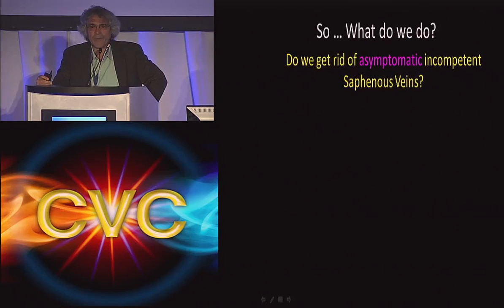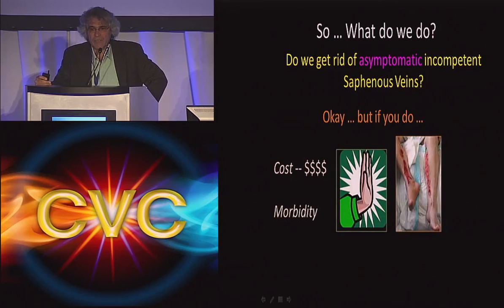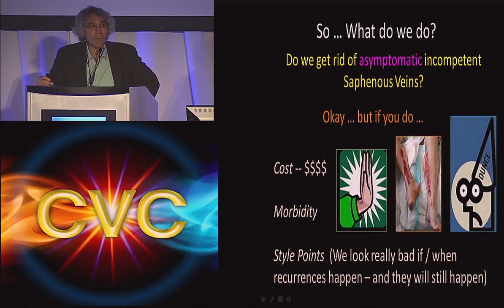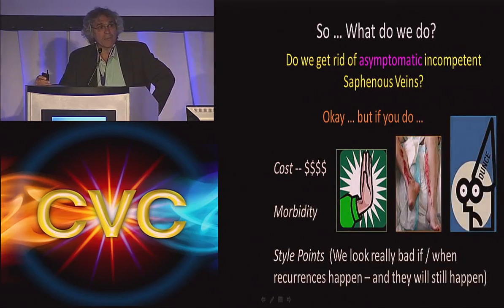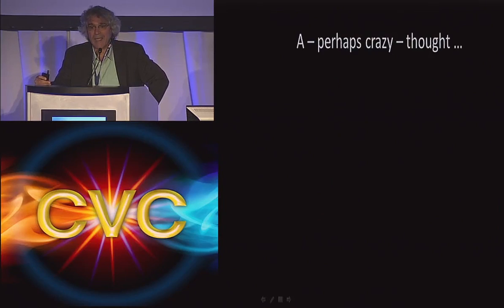So what do we do with our asymptomatic, superficial, incompetent veins? Well, we can get rid of them. But remember, if we do, it's going to cost us something. It has the potential to produce some morbidity, and we may lose style points if we tell people that getting rid of their saphenous veins is going to cut down on recurrences, because they're still likely to happen.